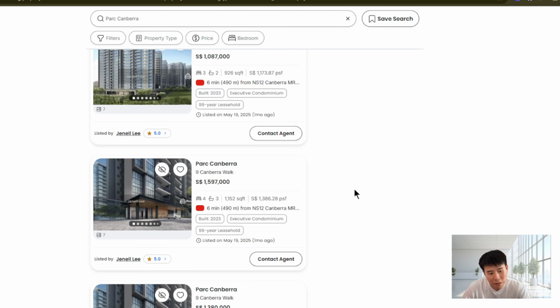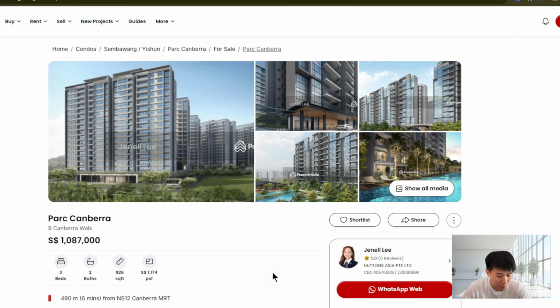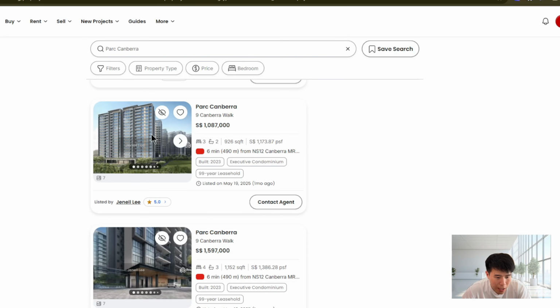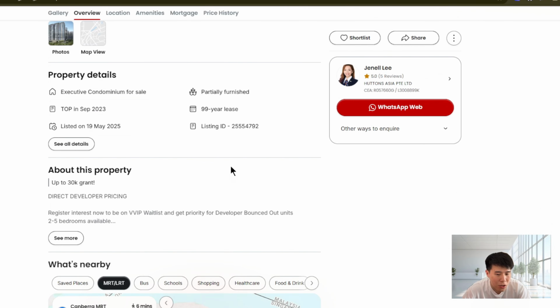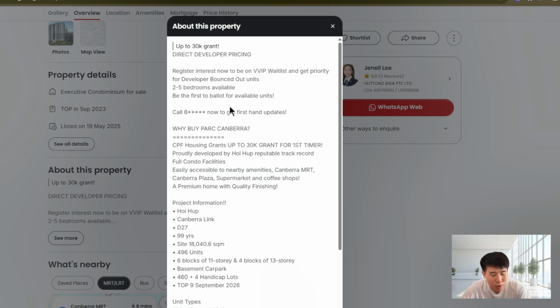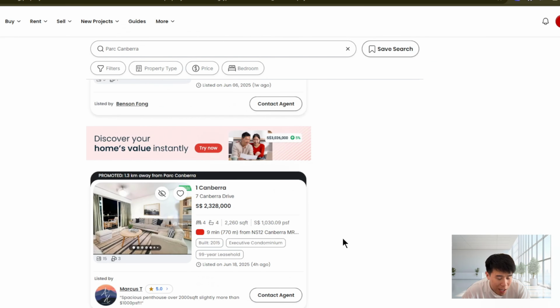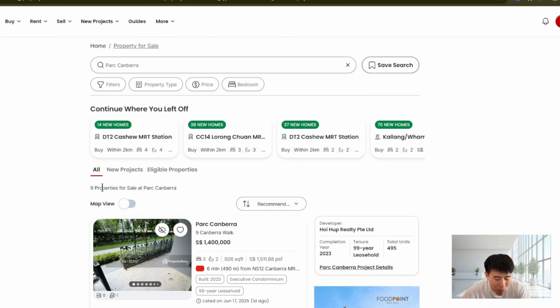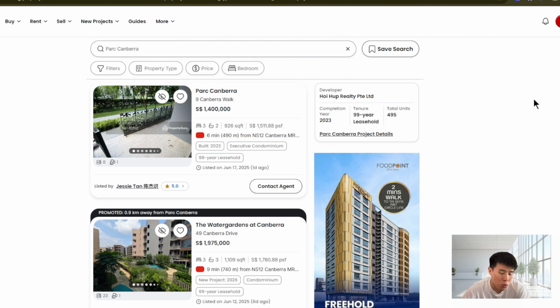Yeah, so I would say it's definitely less than 9 listings, because I think a lot of them are not real one lah. It's all clickbait. So when we see some of the transactions, you see I just click another one. Yeah, you can see these are all very likely not real listings. You see, how can it be still direct developer pricing? Because this one already TOP 2 years already leh. So all these agents, they're just refreshing the listing and they are of course not real lah. Yeah, so you can see a lot of them repeated by the same agents. So judging by this, out of the 9 properties for sale at Park Canberra, there is only 1 unit available and they are marketed by 2 agents.